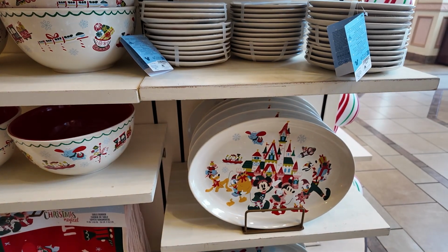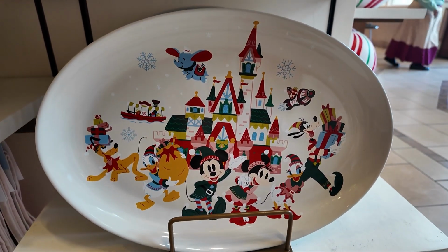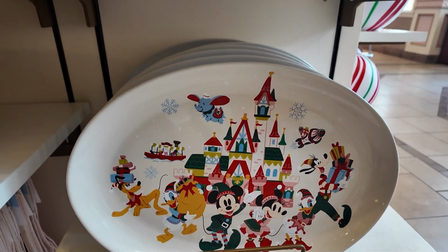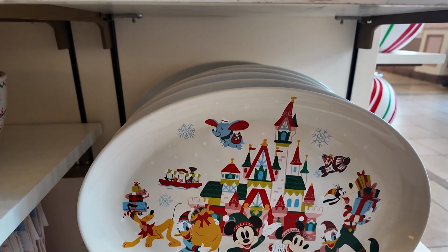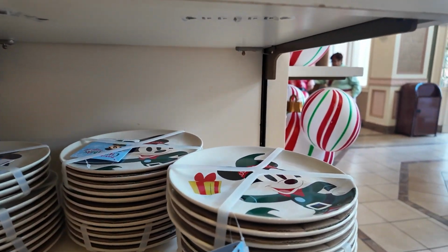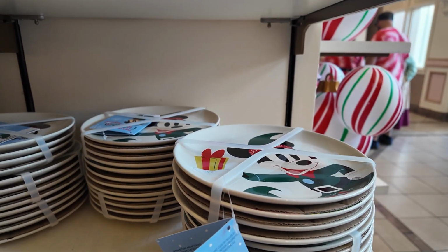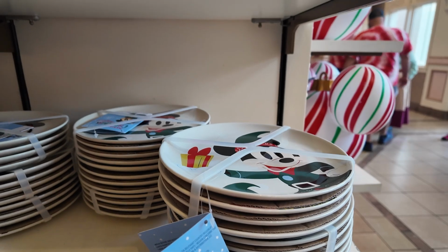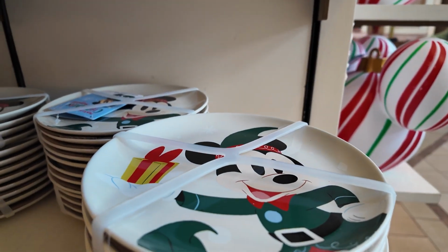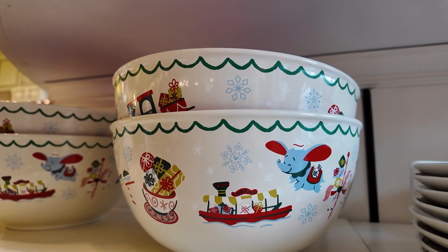And they have this serving platter over here with Mickey and Minnie and Pluto and Donald and Daisy and Goofy. And then at the top is also Dumbo. That's really cute. And then also some dessert plates here as well. I'm guessing these have multiple characters. It's not just all Mickey, but I'm not exactly sure. But it's a cute print, if you can see that there. And they also have the serving bowl as well.